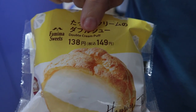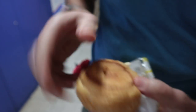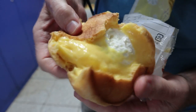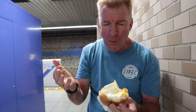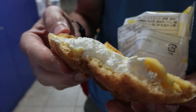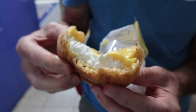And this one here is a double cream puff. Shu cream in Japanese. So double means like double the cream. Open it from the bottom so it doesn't spill out. Look at that. Custard and cream. Oh yeah. Dessert time. This is one bite right here. Oh boy. This is really, really good. It's chilled. The cream and the custard go so well together. And the bun is really soft. This is amazing. I think this is my favorite dessert in Japan right here. Shu cream. Fabulous.